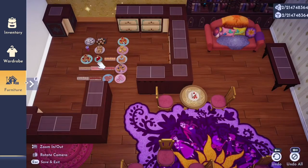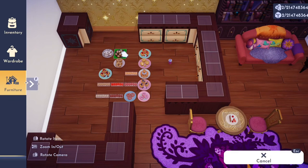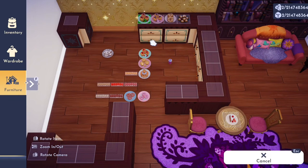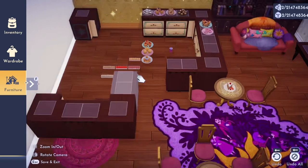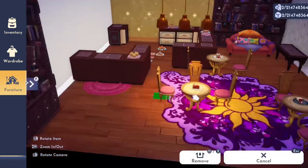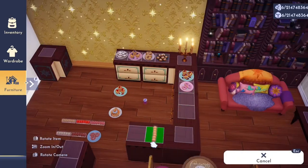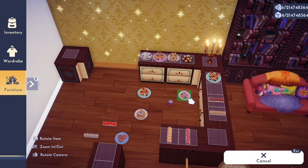If you are interested in building this and want to incorporate the Lion King rug, feel free to go ahead and do so. As for desserts on the table, all you want to do is make your desserts and drop them from your inventory, and then you can place them wherever you need them to go. This countertop layout also isn't the finalized layout, as I did have to play around with the stove and some other accessories.